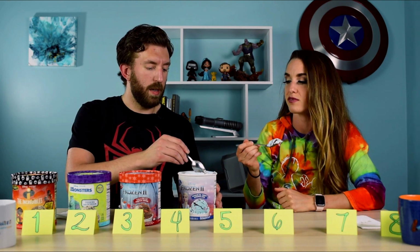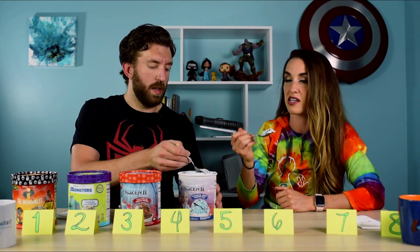All right, I want this part right here. Yeah, I have to get a little bit of chocolate in with it. I'm probably gonna like this because I'm a big fan of mint chocolate chip. Very refreshing. It's good, but I will say, I mean, the mint isn't overpowering, which is good, but I would have liked a little bit more mint to it. It's a good refreshing one halfway through, but I'm not sure.